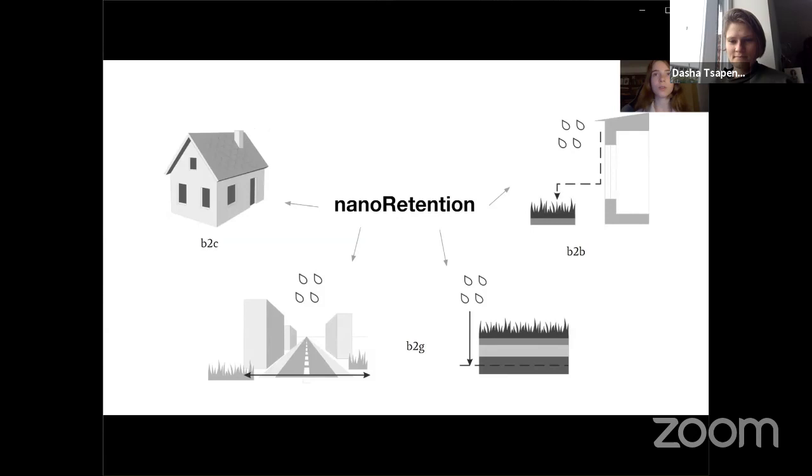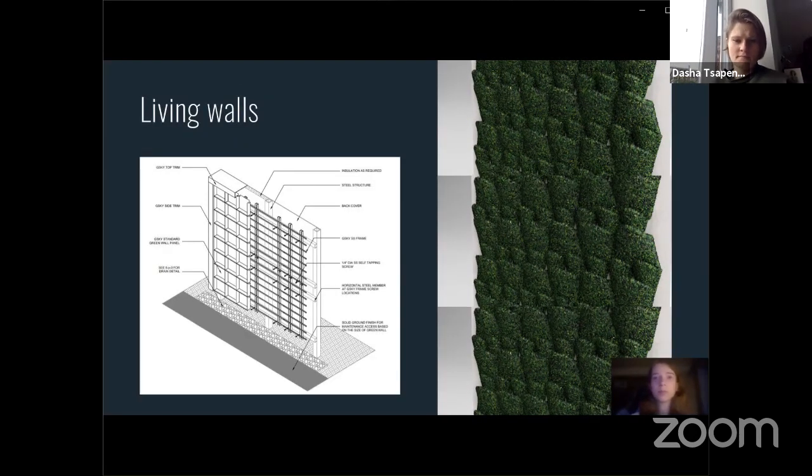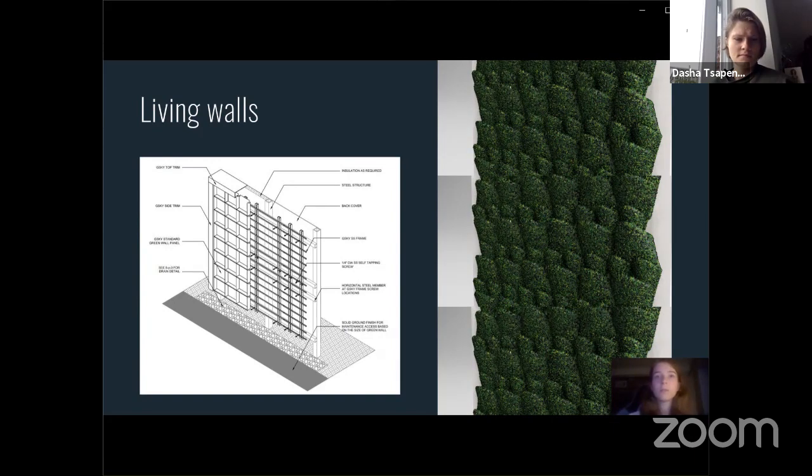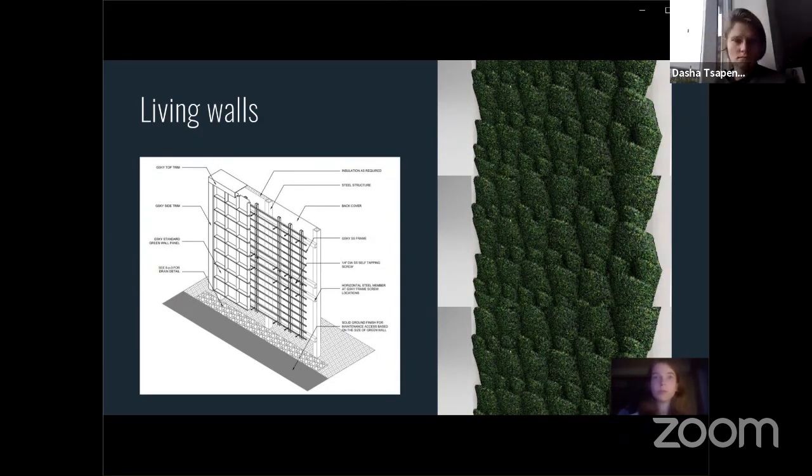Nano-retention is just a technology, a tool that we learn from nature itself, and we think there's a lot of use for it. But the most perspective for us is developing a sustainable and accessible green wall. It's the shortest way to achieving my personal goal of turning our cities into forests.